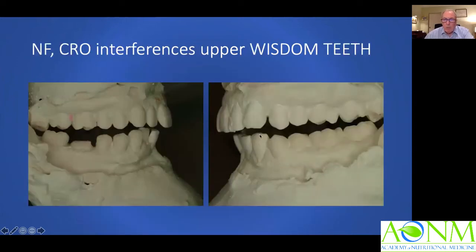When we took study models of the mouth, the only teeth she bites on when the jaw is trying to go to fit in the socket, centric relation occlusion, are the third molars. And you can probably see there just a wear facet on them where they then slide down every time she swallows. That's where the jaw is trying to go.